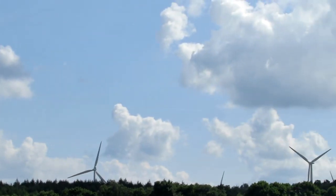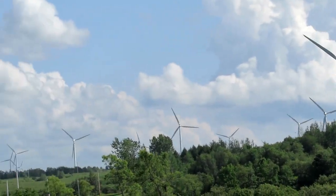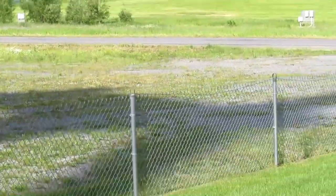But there are a lot. They're not as close together as you see out in California or out west. Shadows on the ground.